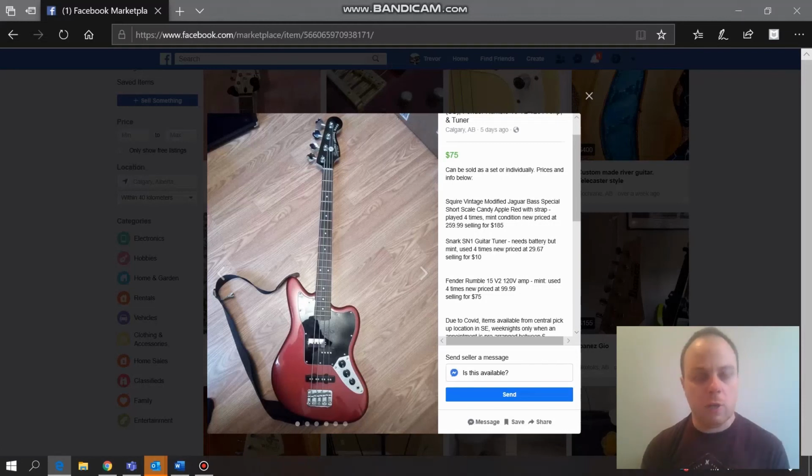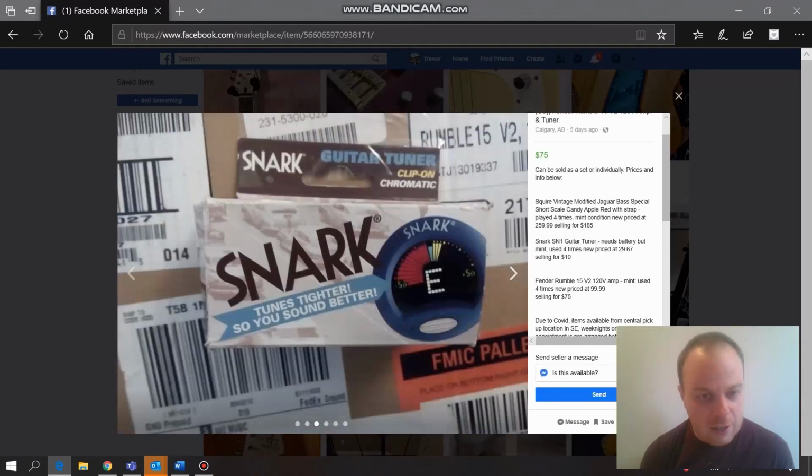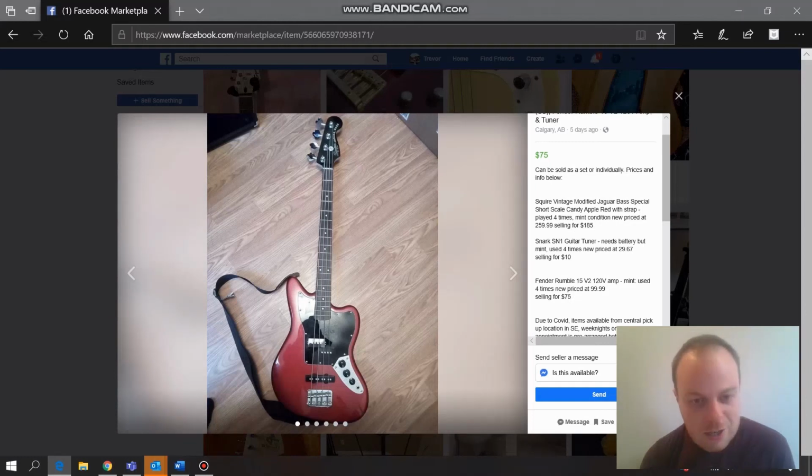I know that these are really cool. There's lots of reviews on these. Check it out. They sound and play great. And this person is looking for only $185 for this mint condition candy red Jaguar bass. Doesn't look like there's a scratch on it, guys, and there's a tuner if you want. But this just looks like a really fantastic bass at $185.